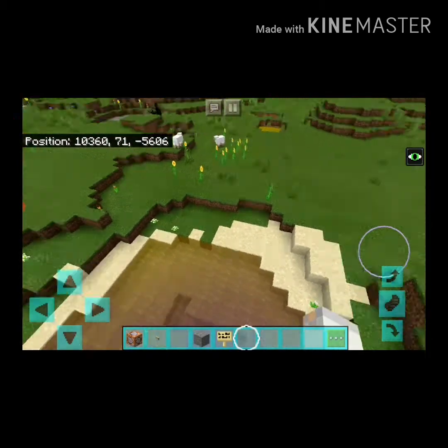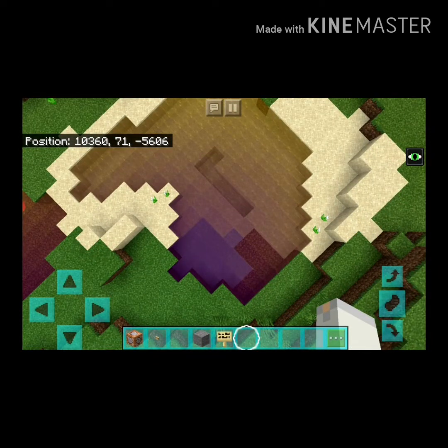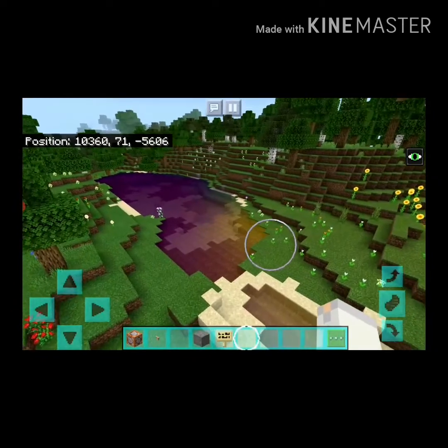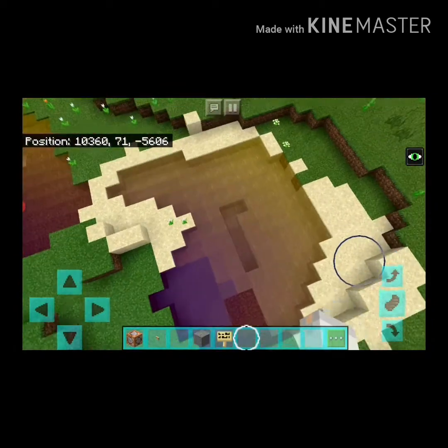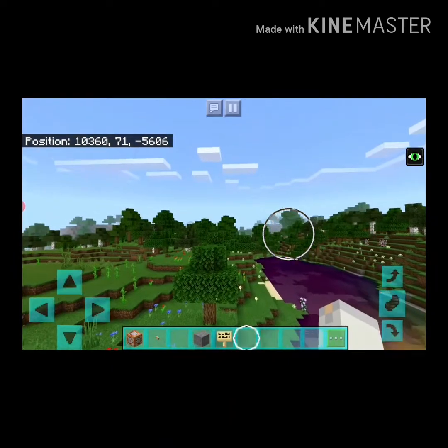Whoa. Eventually, I might just give up on the jungle, but I've actually been searching for an hour and a half now, which is kind of a long time for the jungle. Okay, but anyway, this is super pretty. I might write down the coordinates of this super pretty lake. I've got a lot of things to do in my command blocks to teleport places in this world.